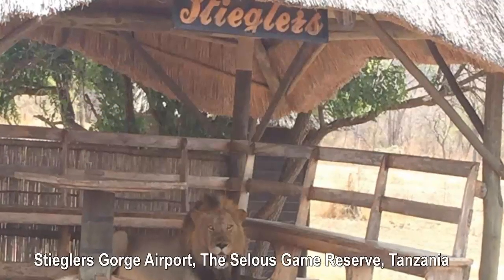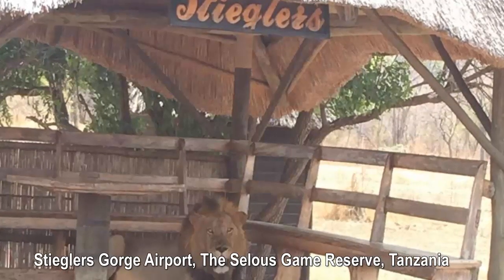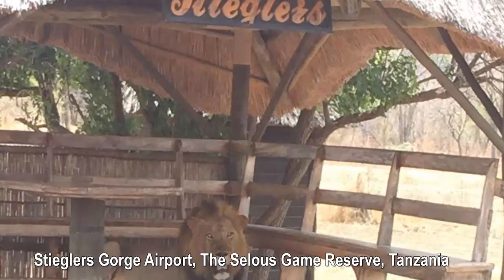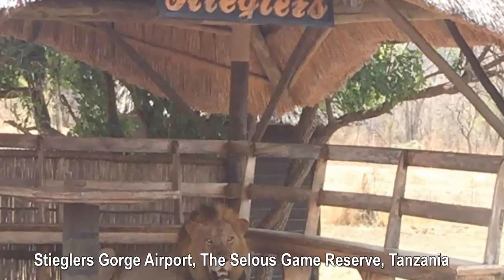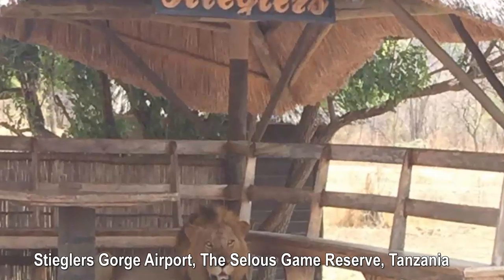Stieglers Gorge Airport, the Selous Game Reserve, Tanzania. This miniature airport welcomes passengers arriving to Tanzania's Selous Game Reserve, the largest game reserve in Africa. Unperturbed by the planes, local wildlife often have to be chased off the runway by rangers, and pilots do a flyby before landing, to check no furry friends are lurking in the way.